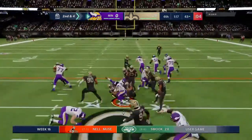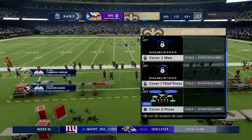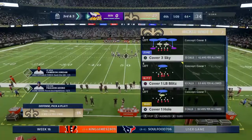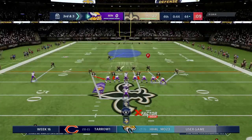They'll keep it on the ground. Cook. And he is met at the line of scrimmage, and he goes down right there. They'll say no gain on the play there, and now it'll be 3rd down.